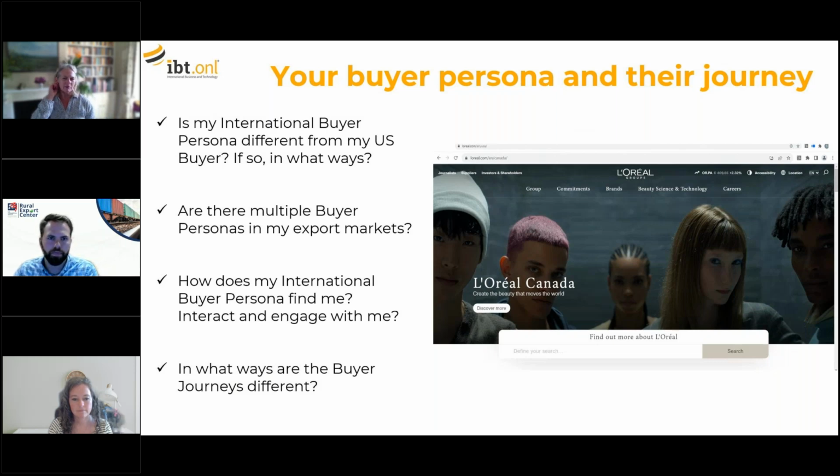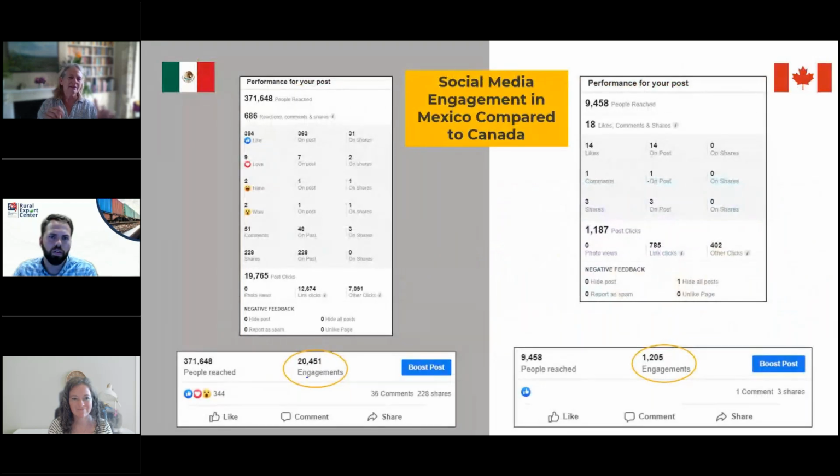The next example I'm going to give you is kind of a funny one. It's an old one. Anyone on GA4 would know that this is an old one, but it's just so striking that I like to keep it. This is a Facebook ad. Same time, same product, same company, one in Spanish, one in English. We posted at the same time. Canada got over 1,000 engagements, which we were really pleased about because Canada can be a bit frosty. They don't actually like to click right up. I can see Andrea smiling at that.